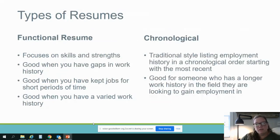So it's important for us to talk about the couple of different types of resumes that there are. The two most common are called the functional resume and the chronological. And most people, if they've never created a resume before, are going to choose between one of these two.